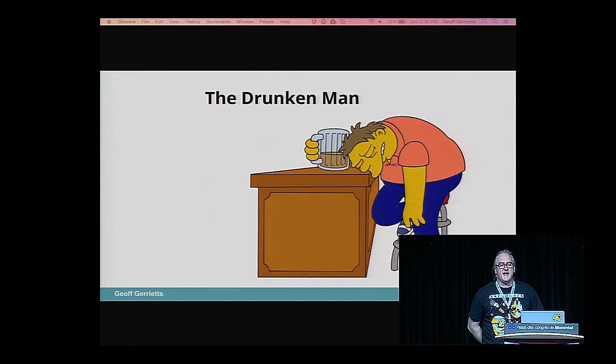The idea is, if you're designing a project before you know which parts of the app need attention, you're the drunken man. Put down the bottle, or the flask, or the pyramid, and step away from the backlog.